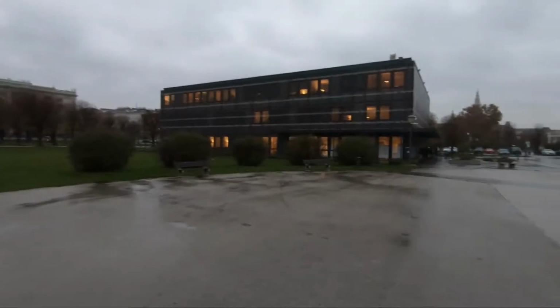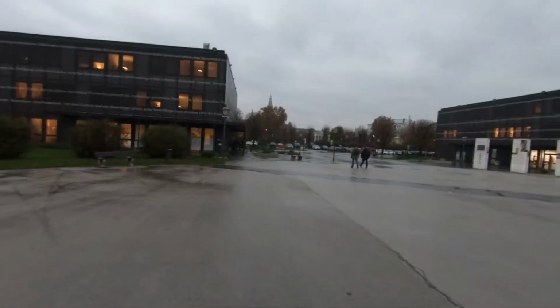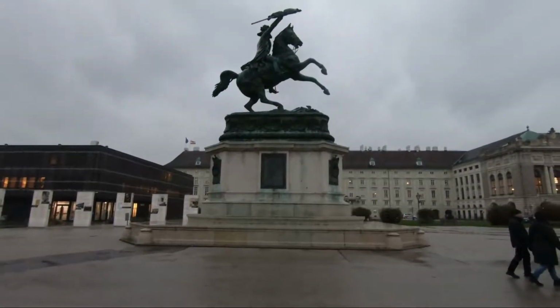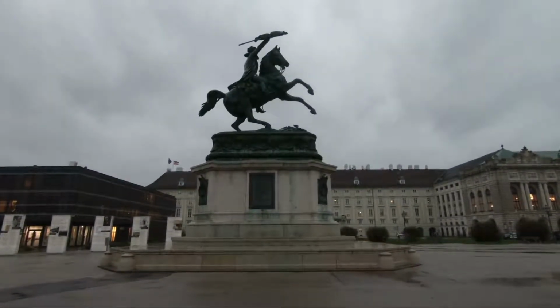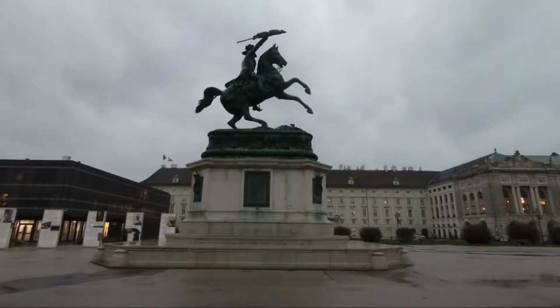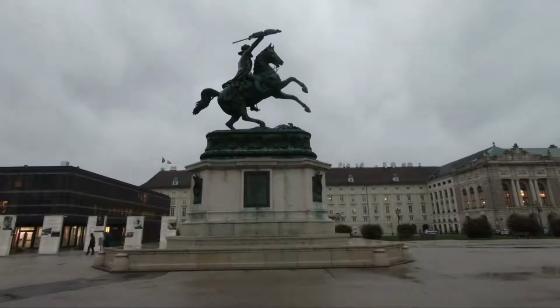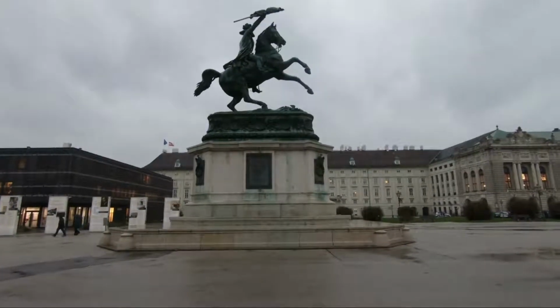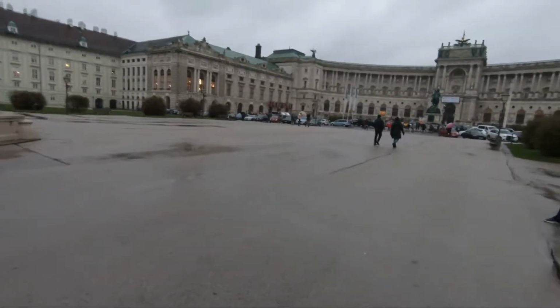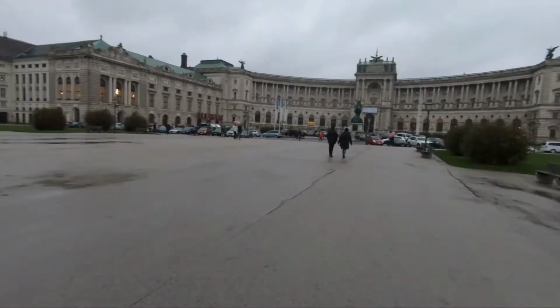Hopefully they're gonna have music at the Christmas market. It's very cool when they have Christmas music at the Christmas markets. So that's the shot that you come to Vienna to get right there. And we got it. So, and this is the museum. I'll give you a front shot of that.